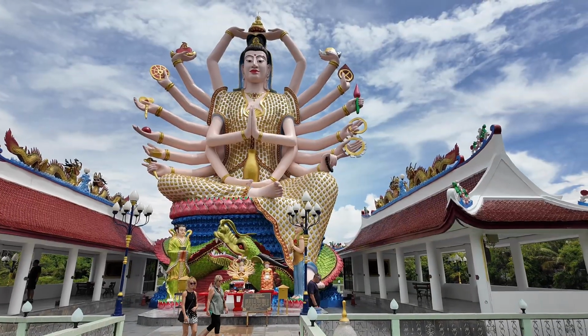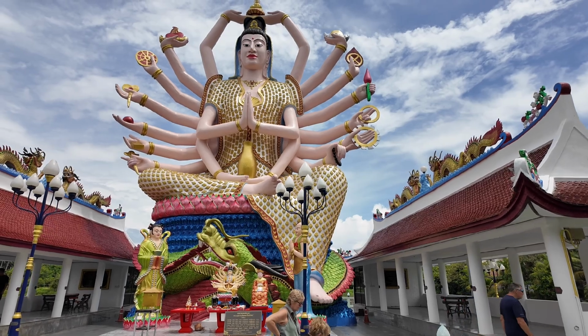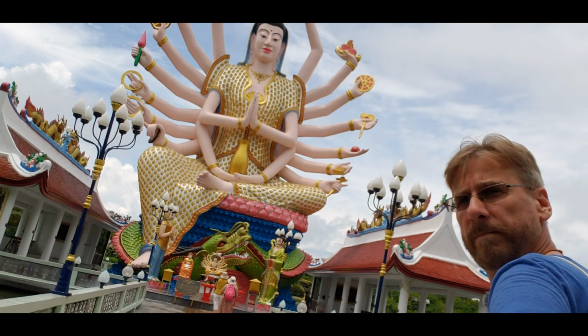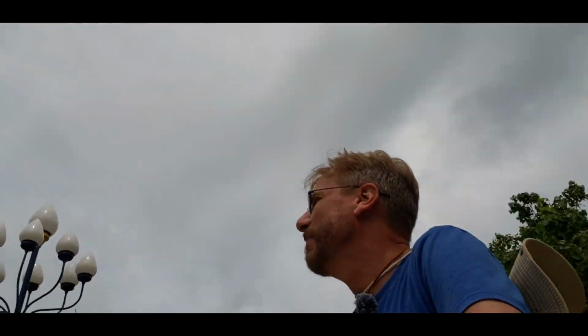Little sitting area here. You can probably sit and feed the fish. Don't feed the birds, but it looks like you can feed the fish. Feeding fish is very popular amongst Thais. It brings good luck. It's a fulfilling of a circle. It's not easy. Hold that so she's in frame from the back there. It might be better to just walk backwards.